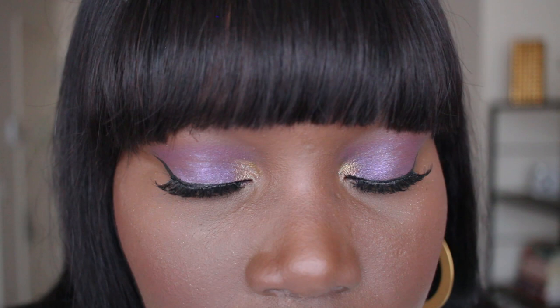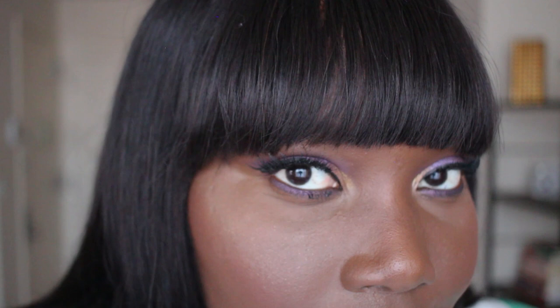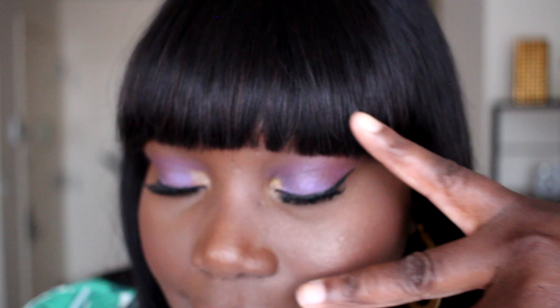The colors are not intensely pigmented shades, however the colors do show up, and I think that they look really cute all together. So I use all the colors in this palette. And then I also used her black eyeliner.